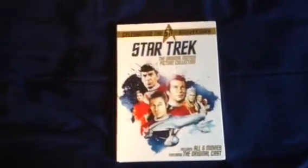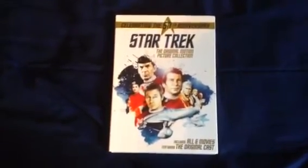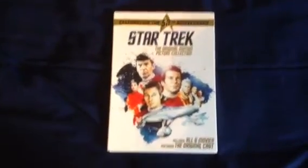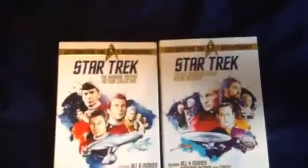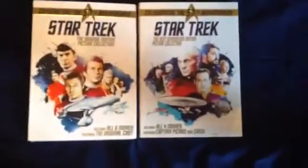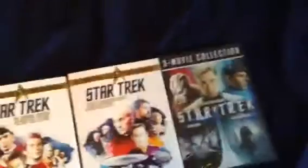Now, if you remember, about 2 years ago, I got the Star Trek Original Motion Picture Collection. I reviewed it, and it includes all 6 movies from the original cast. Well, today, I just happened to pick up the rest of the movies, guys. So I got the Next Generation Motion Picture Collection, which includes the 4 movies featuring Captain Picard and crew, and a 3 movie collection.